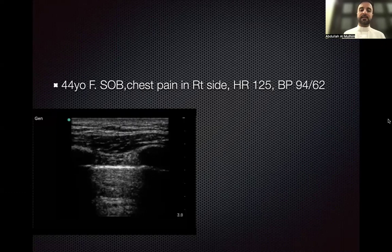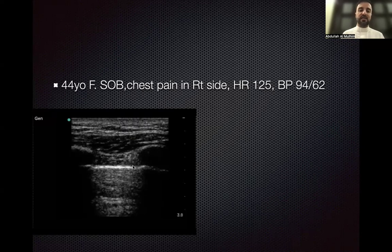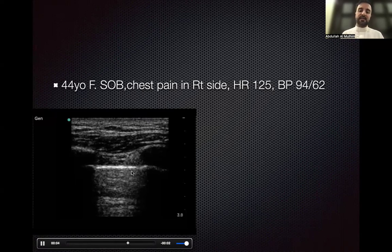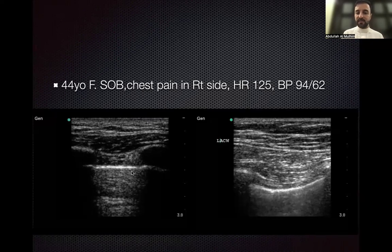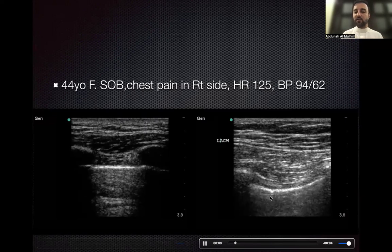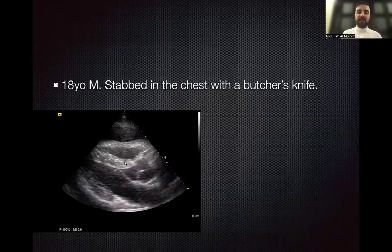It's very simple. Hopefully most of you have seen this kind of presentation. So there is no sliding of the pleura in this lady, which could represent a pneumothorax. If this patient is unstable, definitely you need to intervene immediately and put a chest tube in for her. That's how it looks, the sliding of a normal pleura in any other patient. So this patient is having a pneumothorax.